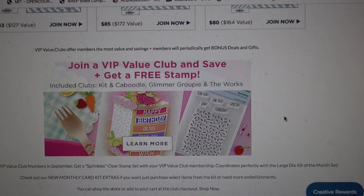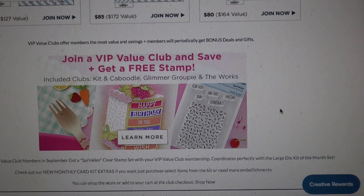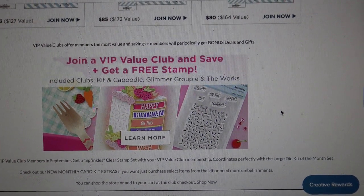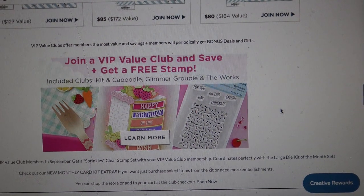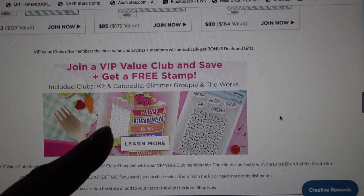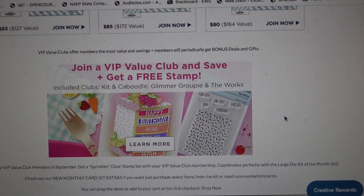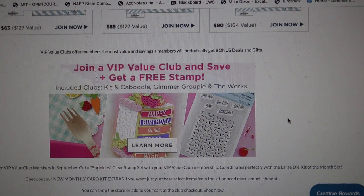Adding one of the value club kits this month, okay? I do not know if that means that if you're already a club member, if you're going to get it, so you might want to drop your membership and then add it back. So I'm sorry, it's not very clear here. It says join a VIP club value club, and save. So, I don't know. So you guys can check on that if you're already a member.